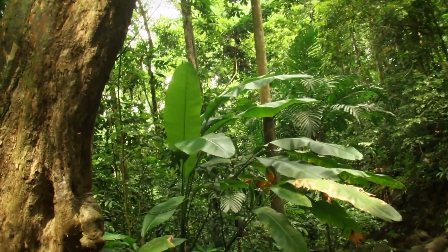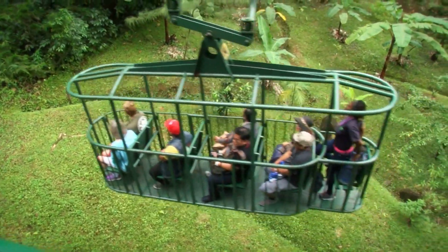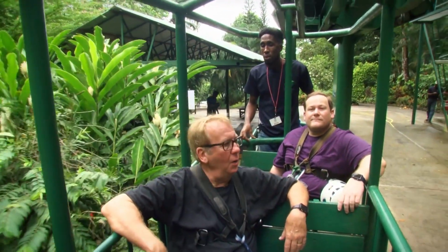Lots of people were here to zip line. Others came for the aerial tram. And some, like us, came here to do both. And we're off. And where are we going?